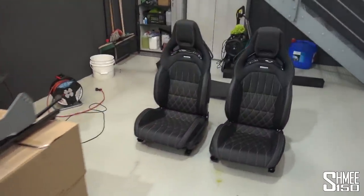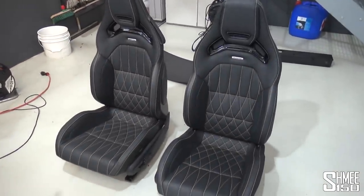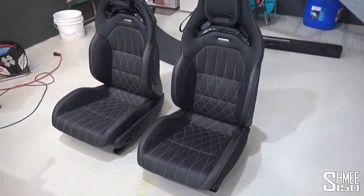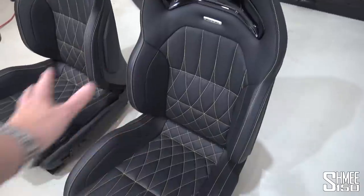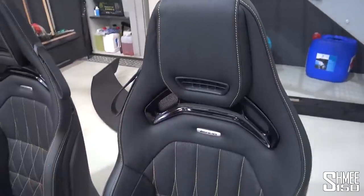Down here then, we have the original seats plus another of the seat frames. So these are the seats that came with my car, the AMG Performance Seats, the upgrade seat that you actually get in a lot of the different AMG models. They come with the diamond style quilting through the center. They do have heating and cooled seats, as well as I mentioned, the Airscarf up top.